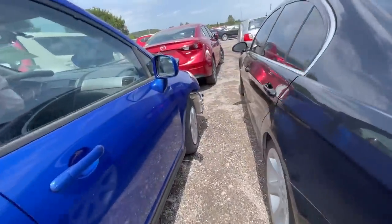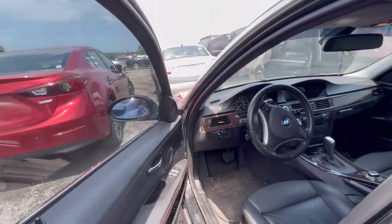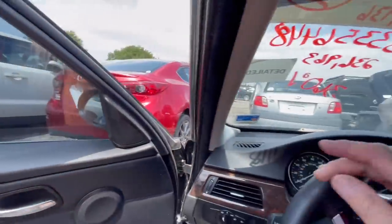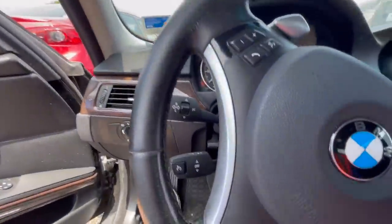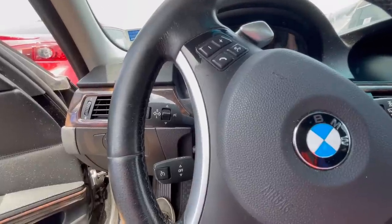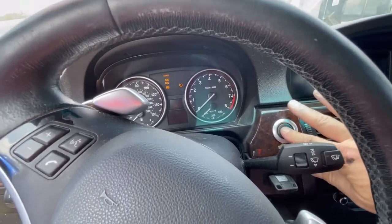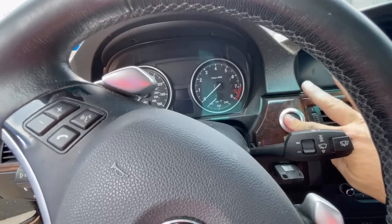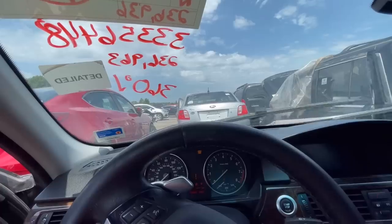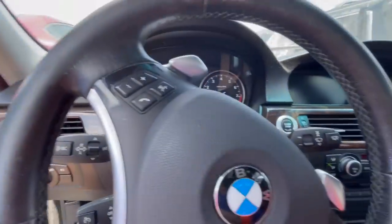I really think so. Let's just kind of sit down and we're gonna hunker down and see what she's got. I don't think she has any power, but we'll find out. Okay. These aren't the most comfortable seats for a 3 Series, but it's better than others. That Nissan was hard as a rock. Oh, we may have power. Let's try it. Here we go. Oh! She's trying. She is really, really trying.